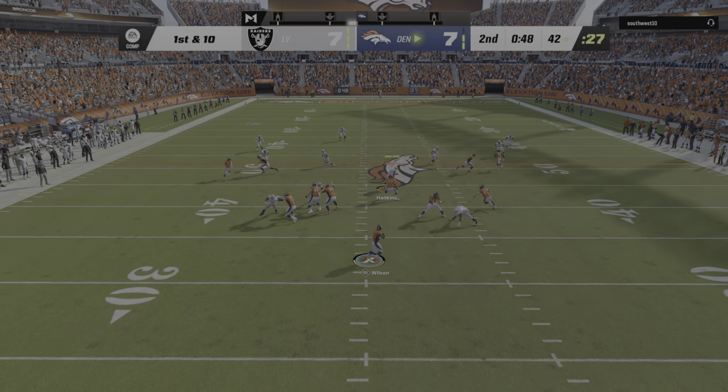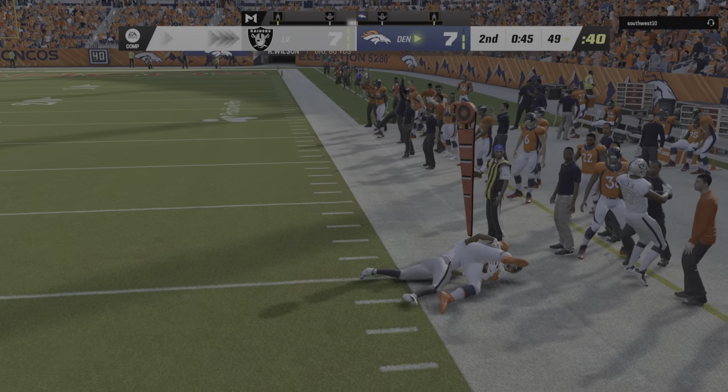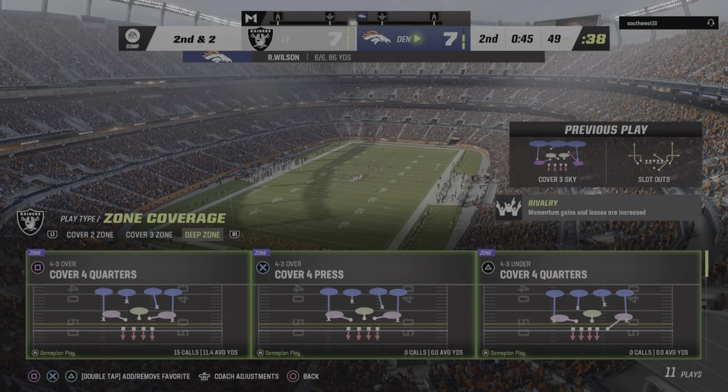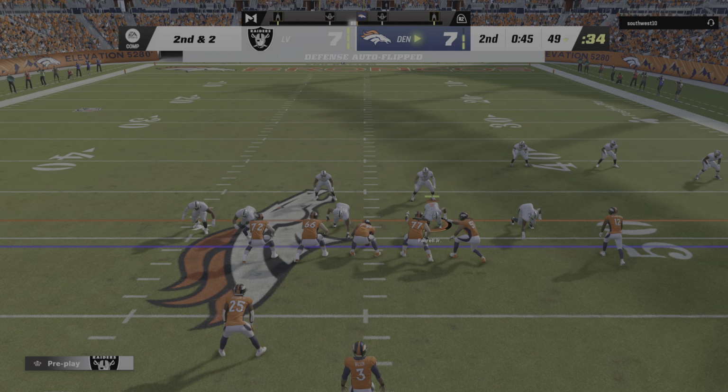On 1st and 10, it's Wilson. Albert Okuegbunam, the intended target. And he's out of bounds just before the midfield stripe at the 49.